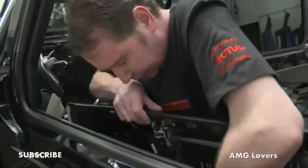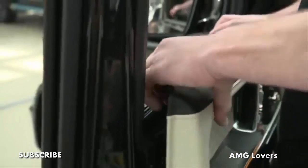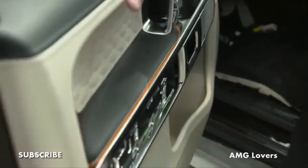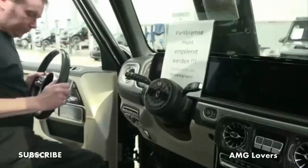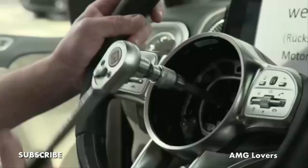The employee must ensure that all technical functions, such as electric windows, central locking, audio boxes, and lights, are working perfectly. Cables must not slip or get damaged. Then he attaches the multifunctional steering wheel with a new leather trim.